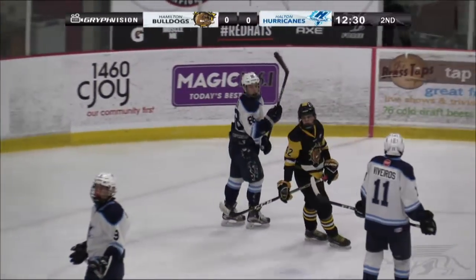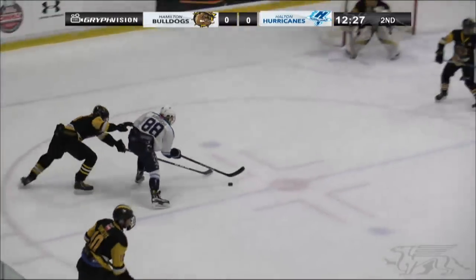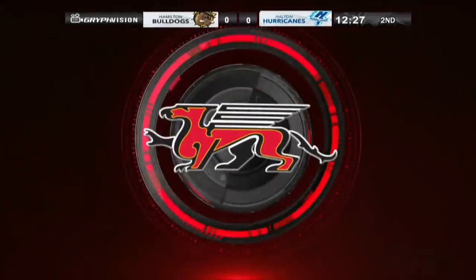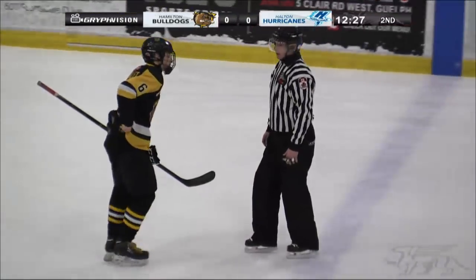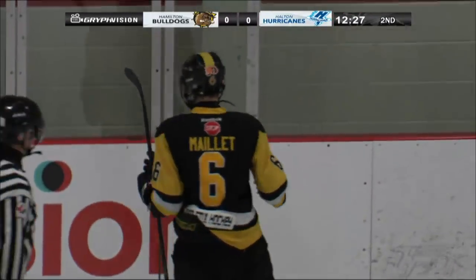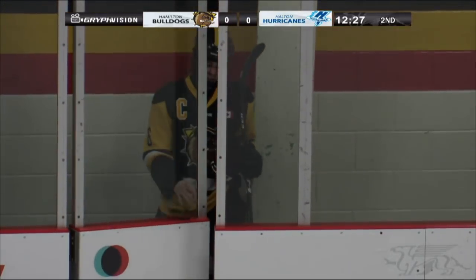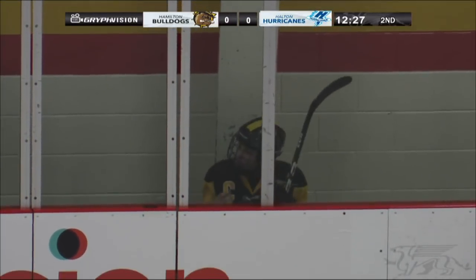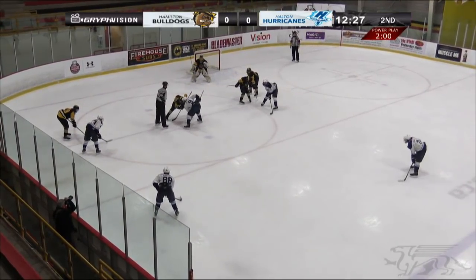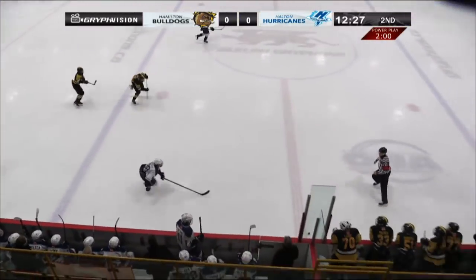There's going to be a penalty here. It's a chance by Burrows. He had that short side right open, just missed there. And on that replay, you also saw the hold there that will put Halton on the power play. So, Malati going to the box. Halton with a very good chance to go up in this game. Burrows couldn't keep that in.